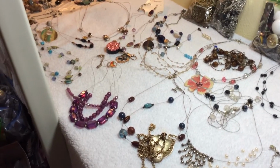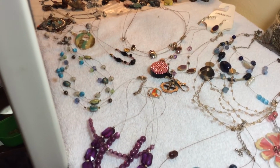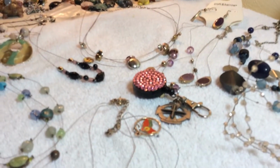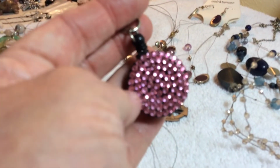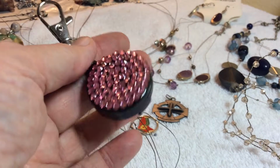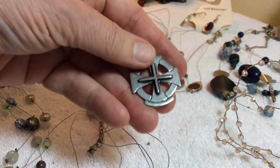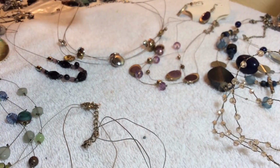We have about 16 of these illusion style necklaces. I'm going to wrap them up in paper so they don't get tangled, and they will go for $6. Now right here, this one is free. It's one of those you clip on. It's plastic. You put your name tag or whatever at work on there. Clip it on. That's free. Kurdistan charm is free. This pendant, I believe, is pewter. It's free. So those are free.